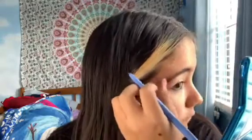Yeah, I don't have much to do for my eyebrows because, I mean, my eyebrows are already okay. But if you do, I do brush them with the Benefit Gimme Brow. This is a sample, but it works so well. So I just brush it with this.